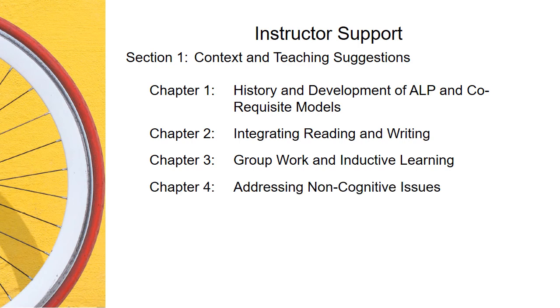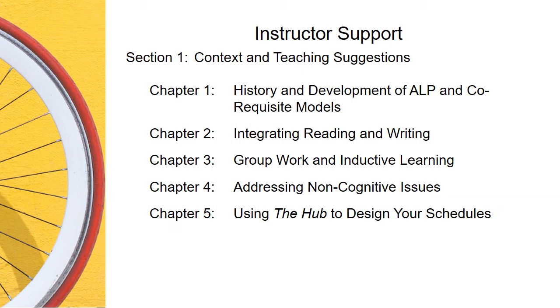Chapter 4 explains what we mean by non-cognitive issues, explains the range of issues that are covered under this label, and then makes some suggestions about how you might organize your co-requisite course to address these issues. And then Chapter 5 discusses the issue of how to use the hub to design the schedule for your section.